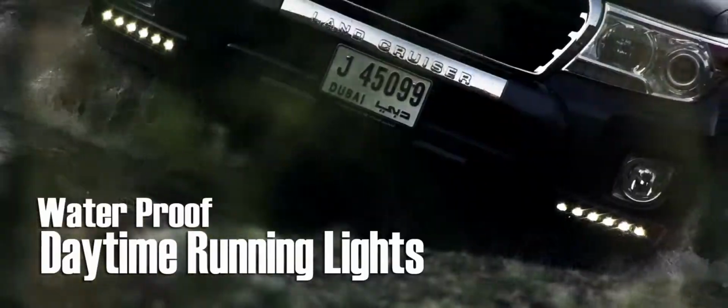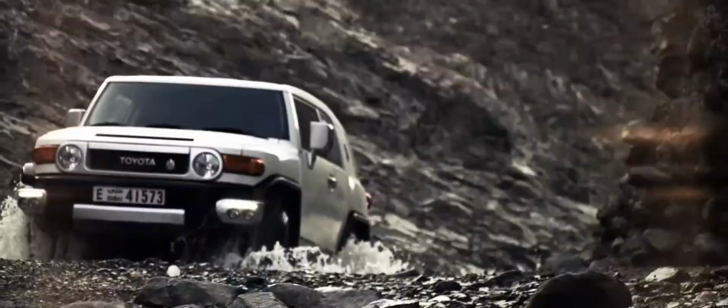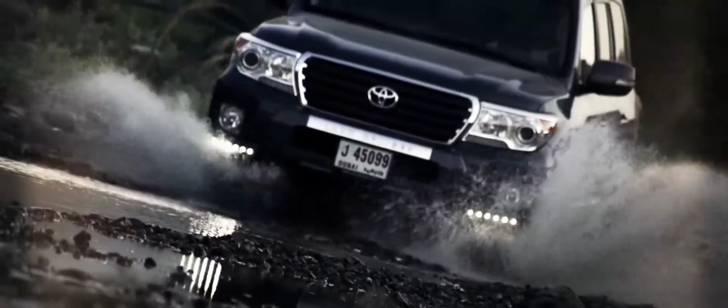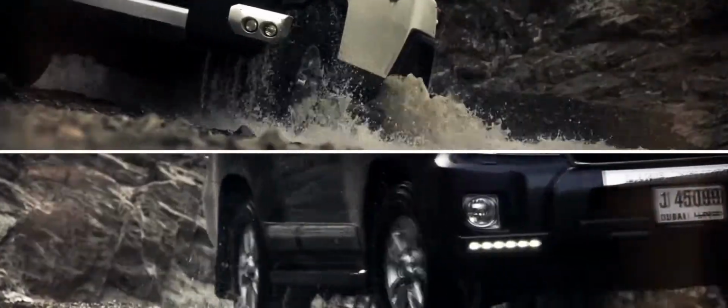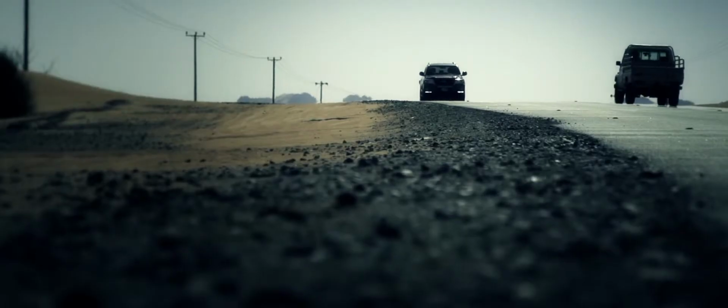Designed for the harshest conditions, from the deepest rivers, the hottest desert, or the coldest snow, NSV daytime running lamps will always shine through. When darkness sets in, sometimes a single ray of light is enough to guide your way home.